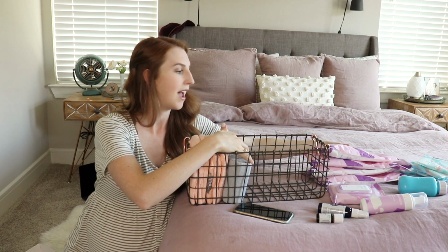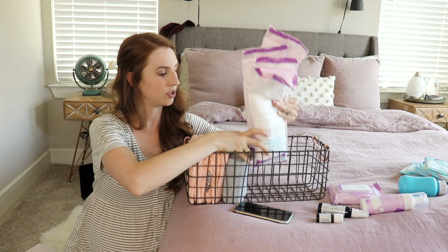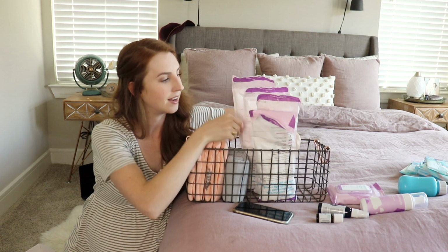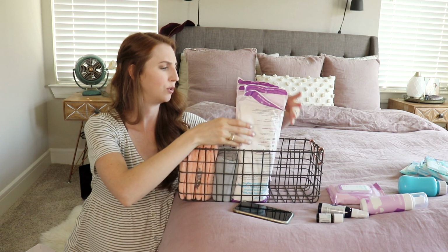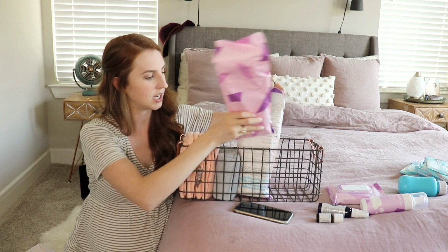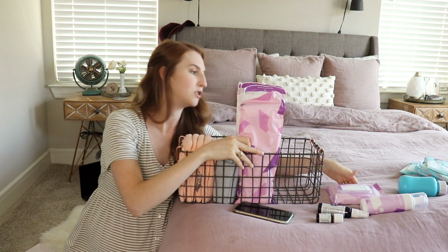Then after you have your underwear on, whichever kind you choose, you're going to want to do your cooling pad, maxi pad. And that's what these are. You just kind of, I think you break it, squish it, and then it instantly starts cooling, which is super cool.